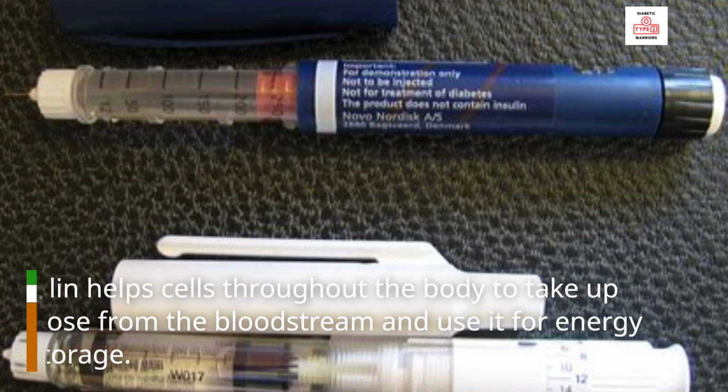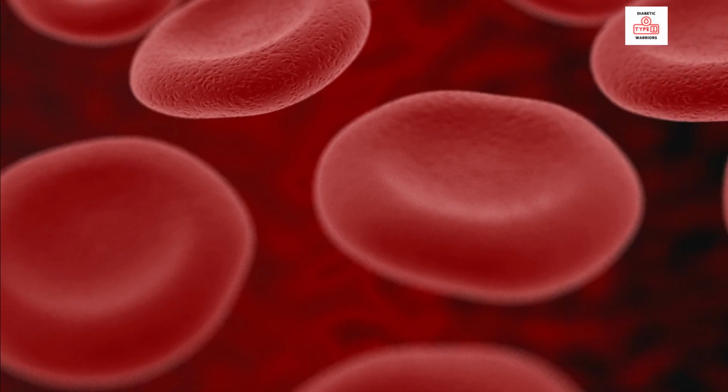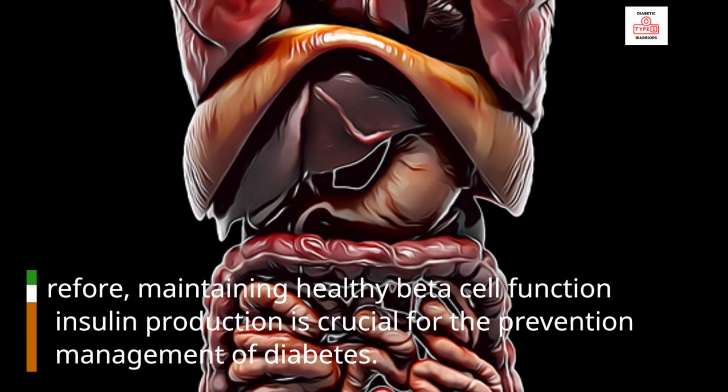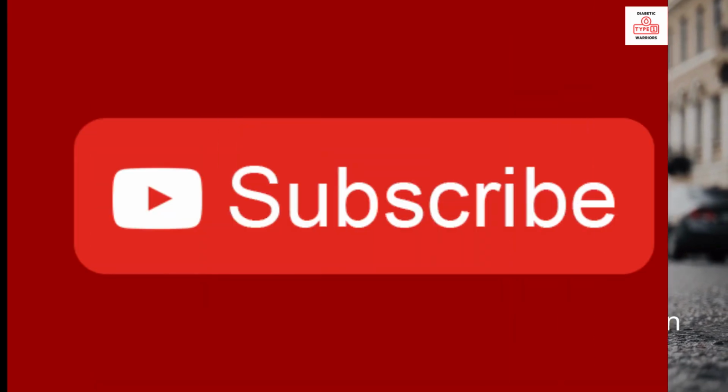Insulin helps cells throughout the body to take up glucose from the bloodstream and use it for energy or storage. Therefore, maintaining healthy beta cell function and insulin production is crucial for the prevention and management of diabetes.